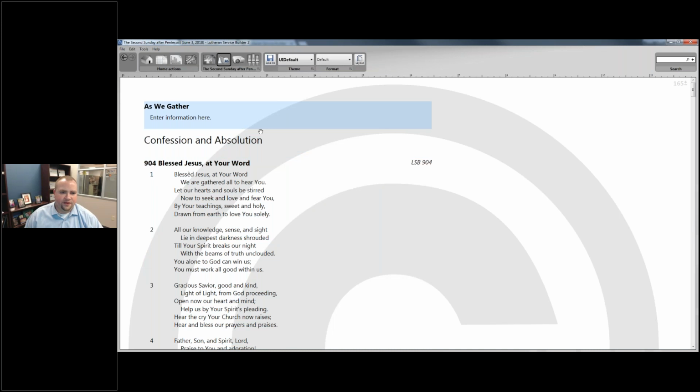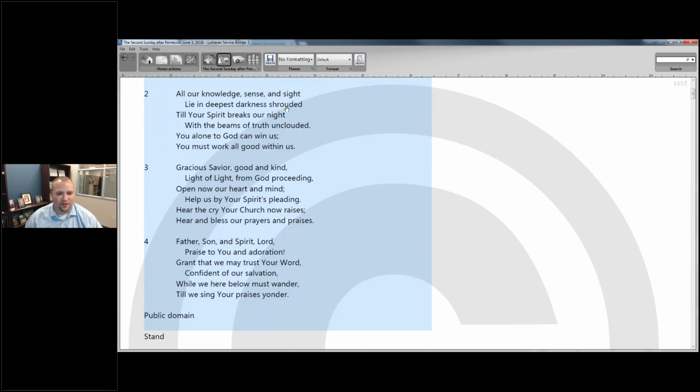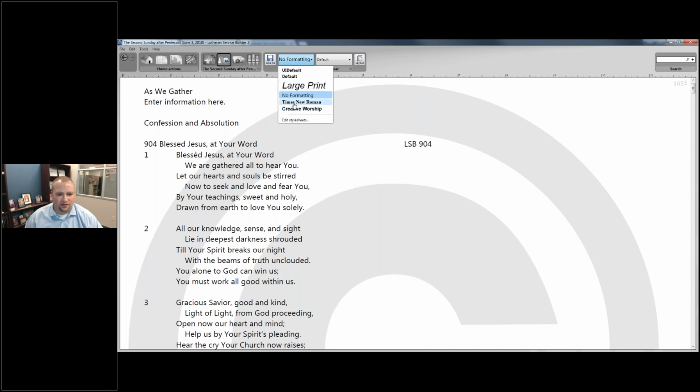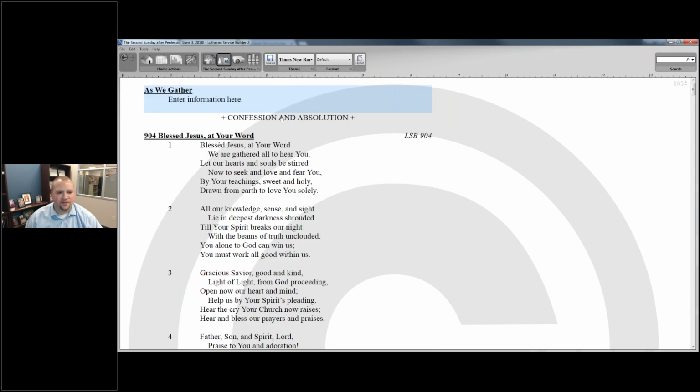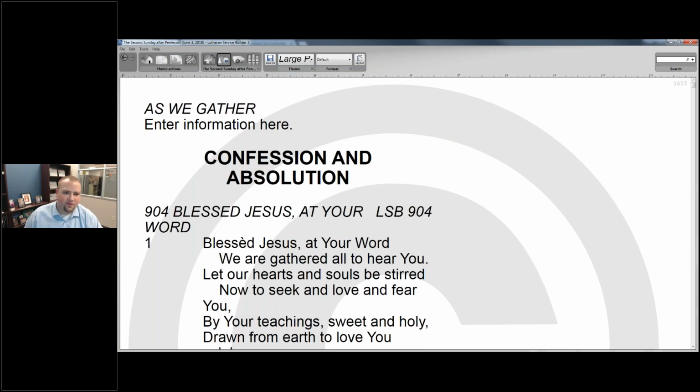Here we go. Now, there are some themes and formats that I want to talk about here. The theme is kind of like a style sheet that tells you what the export will look like. So we may say, all right, the default, or I'll show you what no formatting looks like. Really bare bones right there. You get some bold, but that's about it. You could go to the Times New Roman one, which is a more traditional look. There we go, that's pretty nice. It's got those crosses in there. You can do large print, which blows everything up so it's easier to read. There you go.